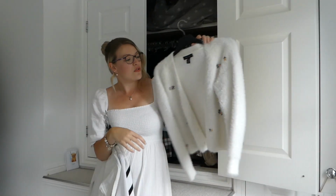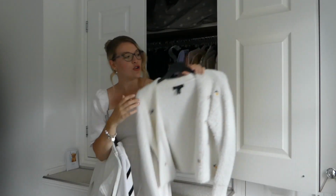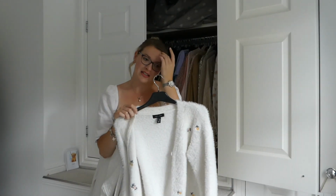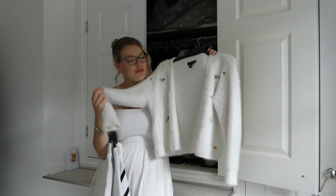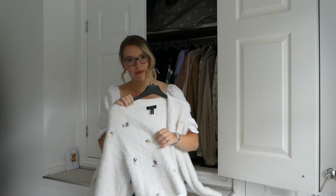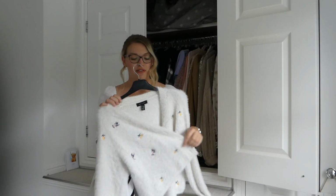Moving on, still with white, but onto jumpers and cardigans now. This cardigan, I've got this with the matching vest top, which is just in the section where I fold things up because it doesn't crease. It's just this lovely fluffy cardigan with little embroidered flowers on it. I got this years ago, it's from New Look. I wear it all the time.